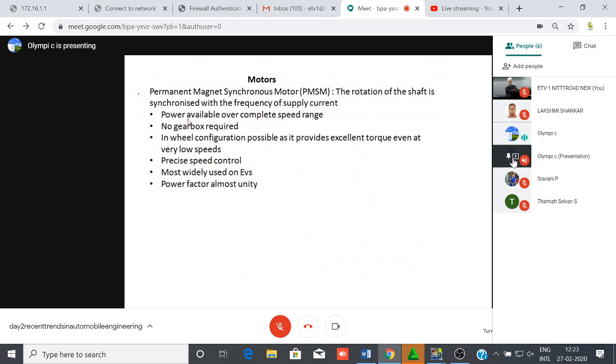So the advantages of permanent magnet synchronous motor are power available over complete speed range. So as in BLDC it was reducing, in the total complete power, the torque is available. No gearbox required. In-wheel configuration, which we have seen, where the motor can be directly fitted into the wheel, that is also possible with PMSM. As in-wheel configuration possible, as it provides excellent torque even at very low speeds, right? So the torque even at low speeds is so good, we need not require gears.